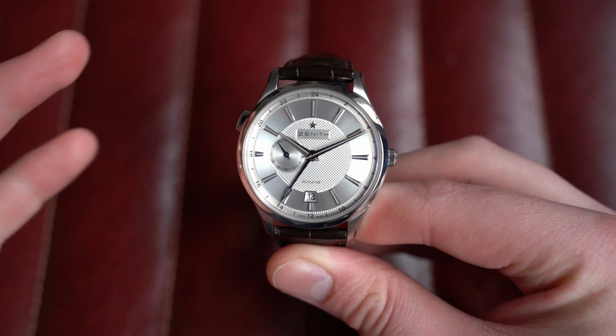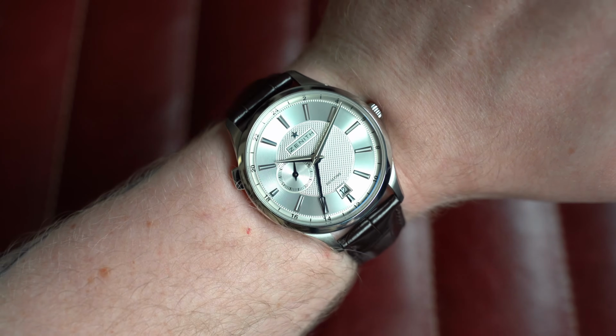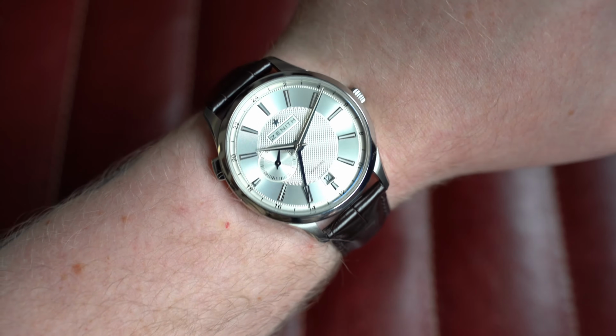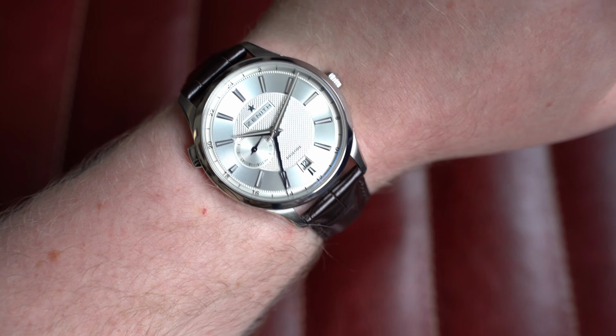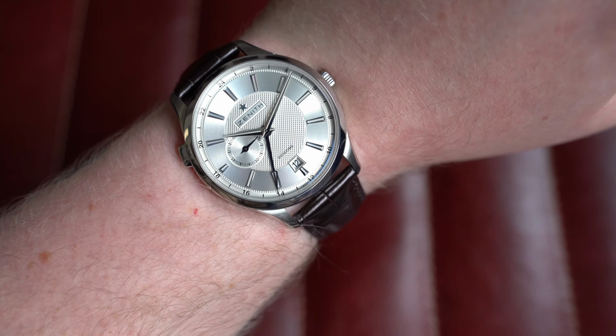But let's show this one on wrist and taut dimensions. And here we go on my 7-inch wrist. Again, this is where this really shines, really beautifully proportioned, and again, there's not many options for a dressy GMT out there, and this definitely ticks that box.